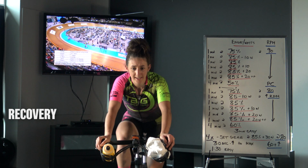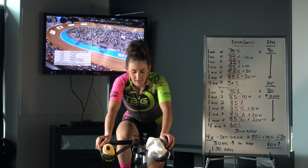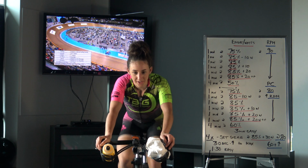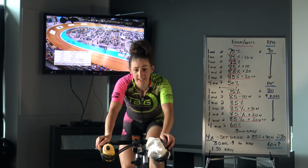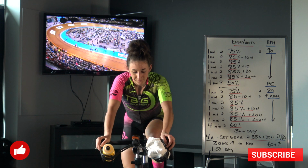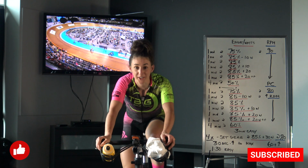After this, or later this evening, or whatever time of day you're doing this, roll out, stretch out, especially get into those glutes and those hamstrings. Drink pickle juice if you're cramping.